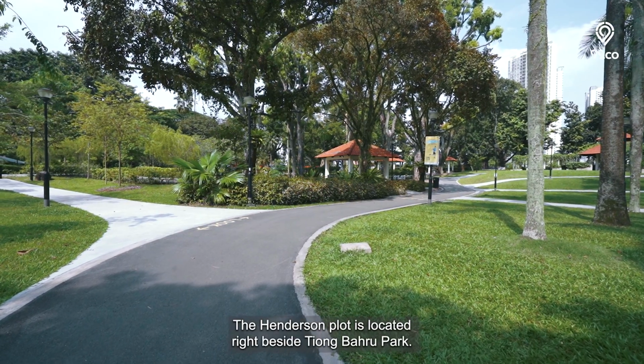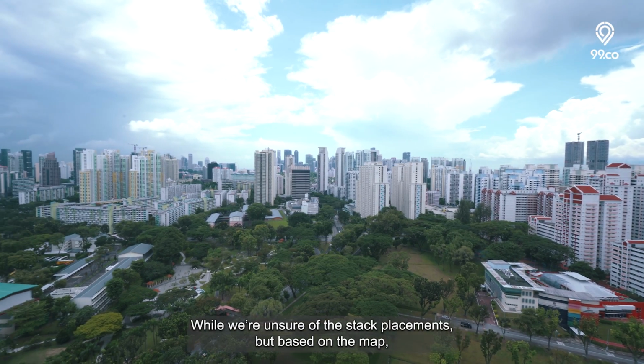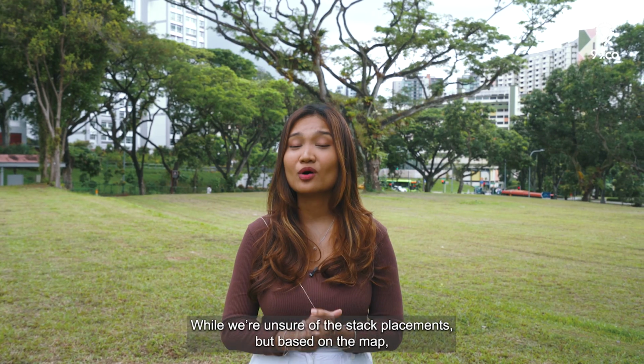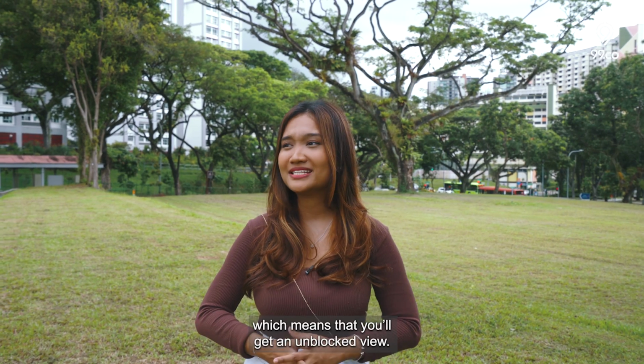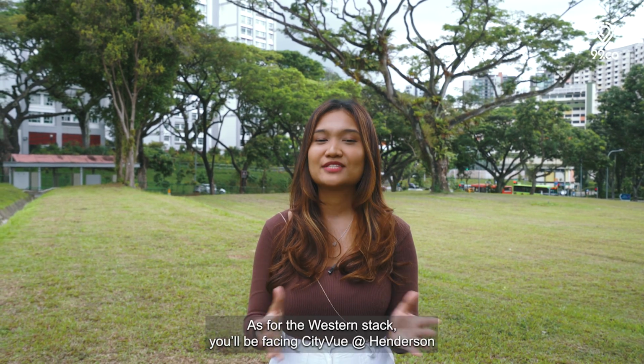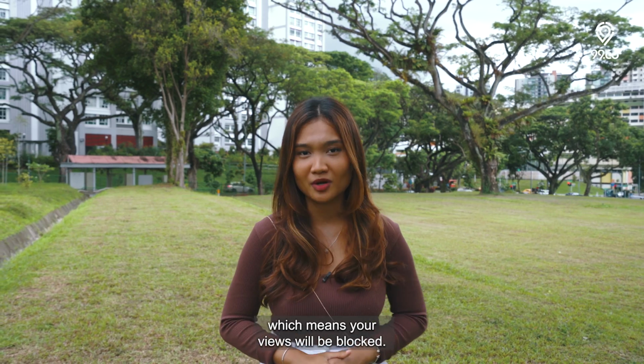The Henderson plot is located right beside Tiong Bahru Park, which means the chances of you getting an unblocked view is pretty high. While we're unsure of the stack placements, based on the map, the northern stack will be facing the Tiong Bahru Park, which means that you get an unblocked view. As for the western stack, you'll be facing CityVue at Henderson, which means your view will be blocked.